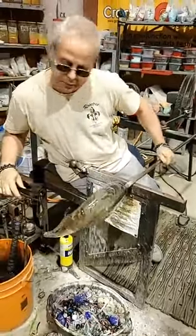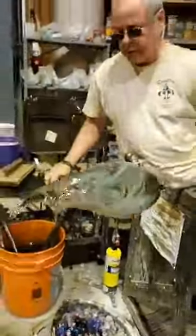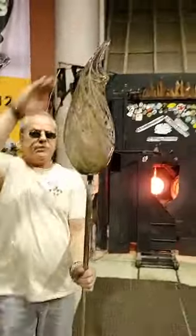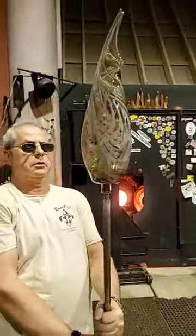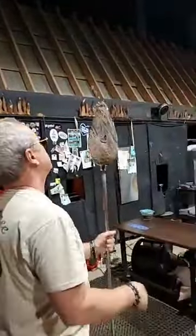So that's pretty much the piece. It has a nice wave in it. So now I'm going to take it off of the punty and put it into the oven.